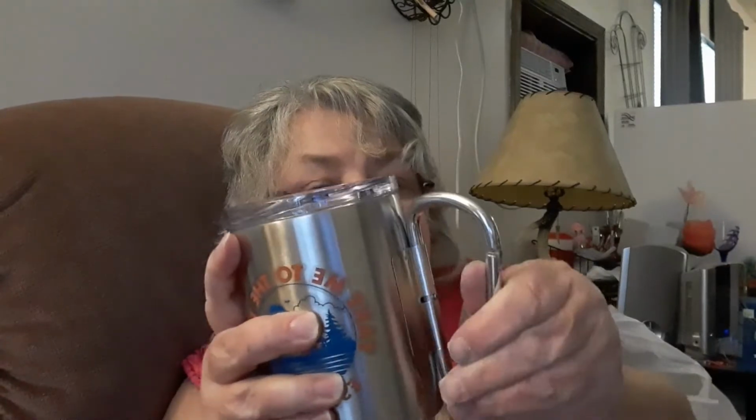But the problem is, this carabiner handle, when you pick it up and you have weight in this cup, you have to be really careful when you grab this cup not to let this handle go in, because then your cup is going to give out on you. So that's a little hint with this cup. Be careful with that handle, because, you know, that's a carabiner. It is what it is. All right, guys. So, that is my short little shopping haul.